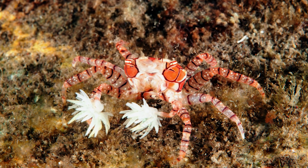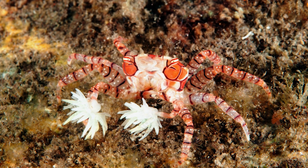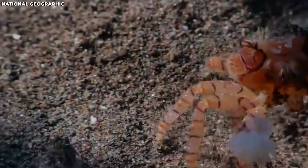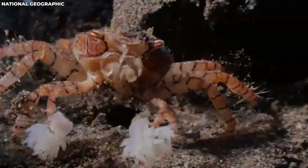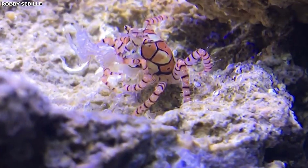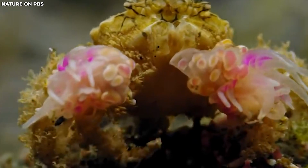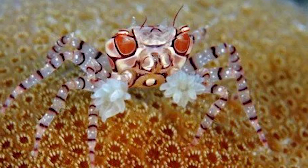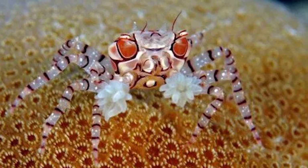As the crab moves around, it provides the anemone with transportation and access to new food sources. Sea anemones are sessile creatures, meaning they are attached to a substrate and can't move on their own. But when they hitch a ride on the crab, they can move to new locations, where they can find fresh prey and avoid competition for resources.